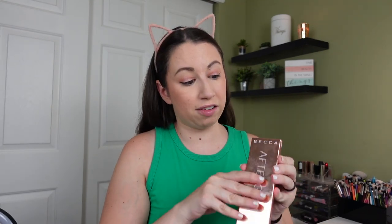For inner corner highlight, I've been using this Becca Afterglow palette and I've been using Champagne Pop in here. Honestly, I have a goal one day to try to fully pan this palette. I like every product in it, so I feel like it would be doable. That's been my inner corner highlight lately. All right, now I'm gonna set it.